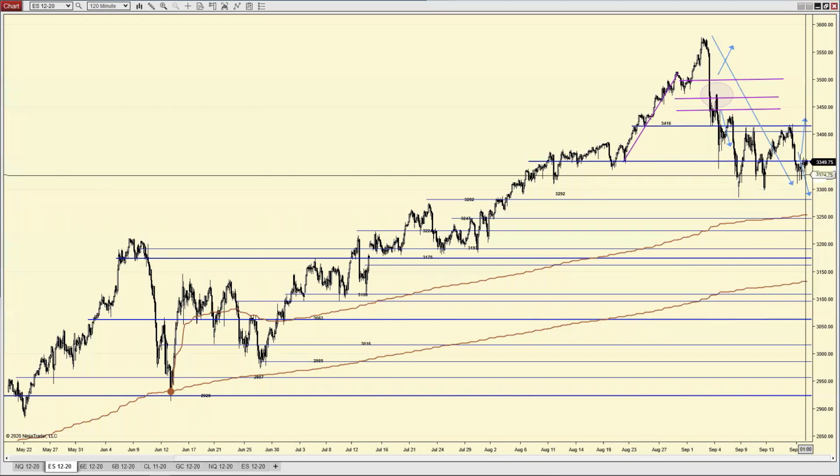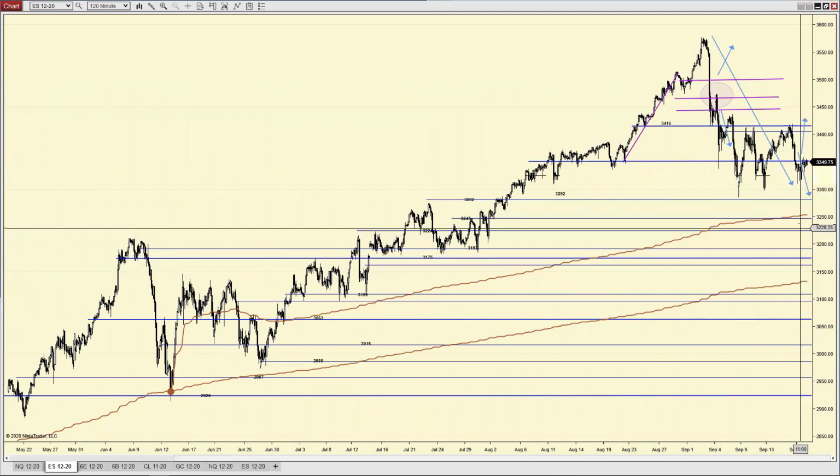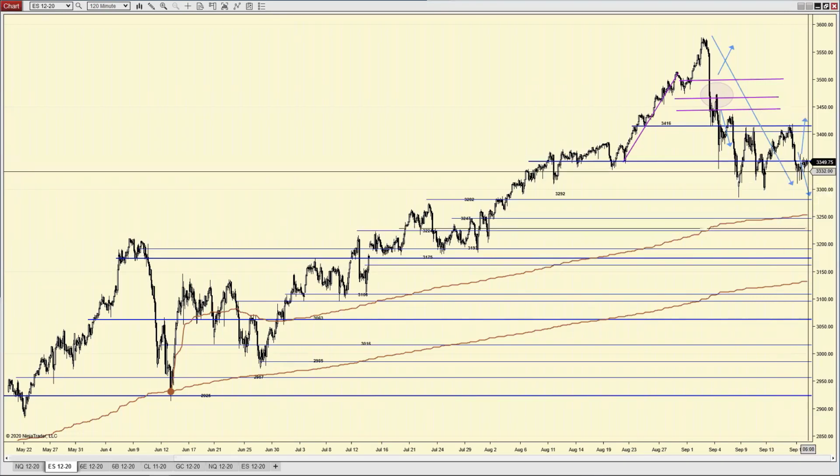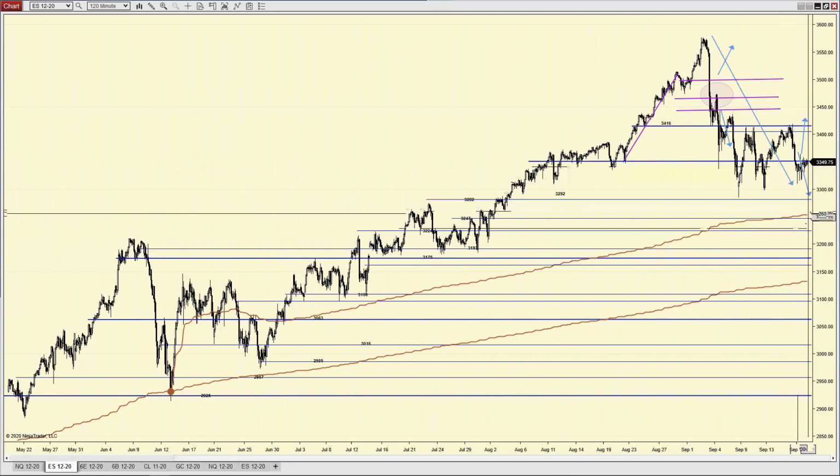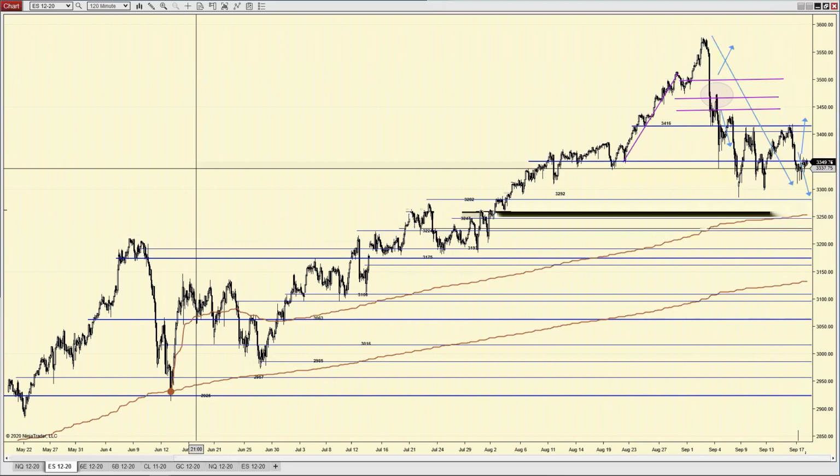So that would be a good downside target for them to go with towards the end of the session. So if you see this thing rotate lower later in the day, you probably want to just go with that, and they'll probably try and press down to that area. But anyway, that's all she wrote.